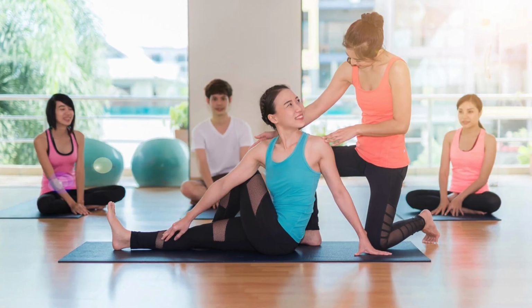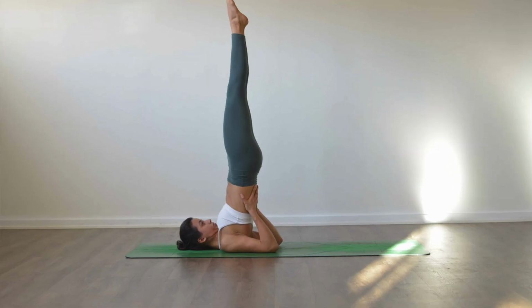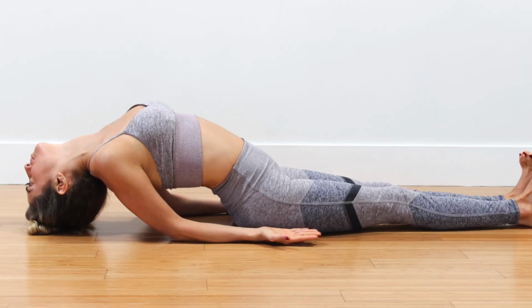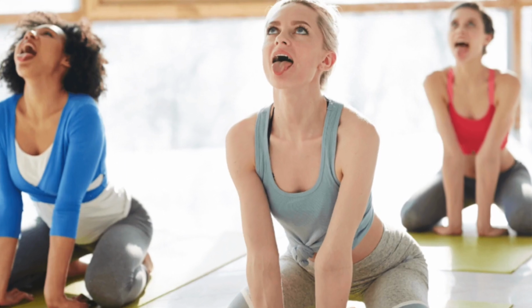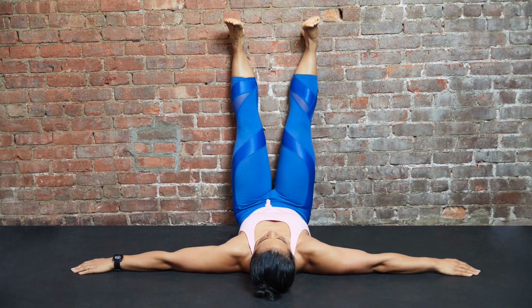Here, focus on practicing yoga asanas that incorporate the opening of the neck and shoulders and also focus on the placement of the head. Asanas such as shoulder stand, headstand, plow pose, fish pose, bridge pose, lion pose, and legs up the wall pose, etc. can be practiced to promote and balance the flow of Udana Vayu.